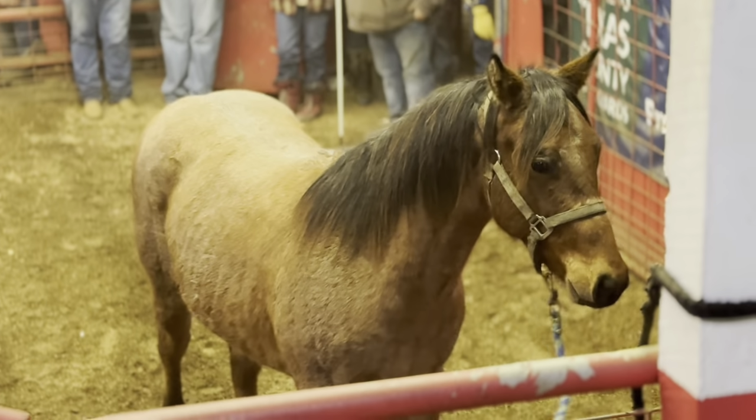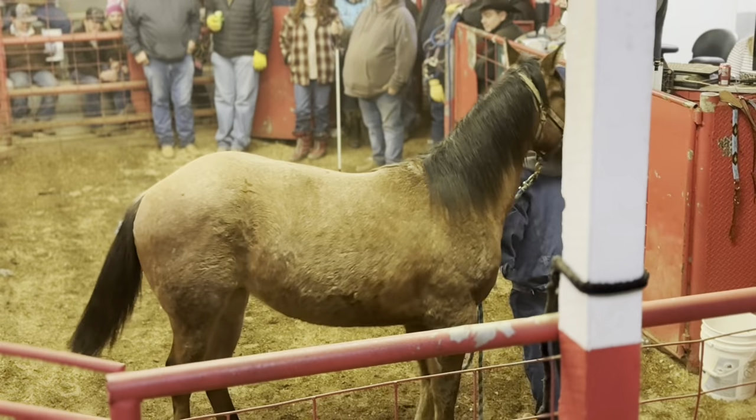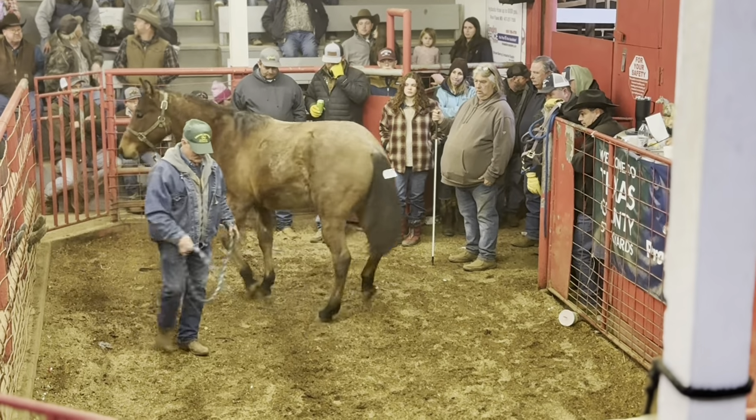He's born fresh, he's straight off the farm, he raised him. There's a nice, nice coat right there. And already gelded.